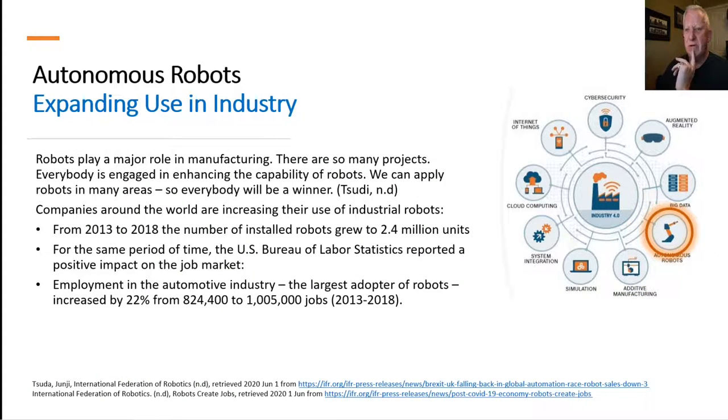Let me move to autonomous robots. These are becoming more and more prevalent in industry. They're playing a major role in manufacturing. Lots of opportunities to engage in enhancing the capability of robots, finding applications for robots, troubleshooting robots, designing, developing, implementing, training, programming, and so on.